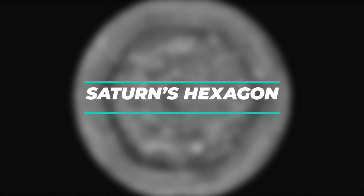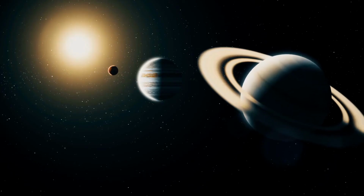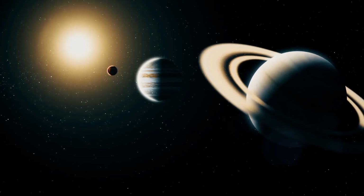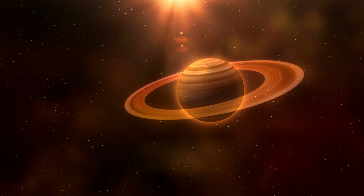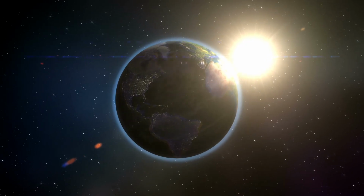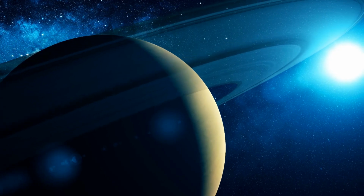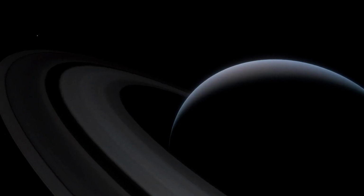Number 1. Saturn's Hexagon. We know that Saturn is the second largest planet in the solar system and also the 6th planet from the Sun. But what you may not know is that it is a gas giant with a radius approximately 9 times that of our Earth. And you can imagine that Saturn is actually over 95 times more massive than the Earth. That is an amazing fact.